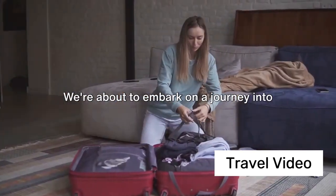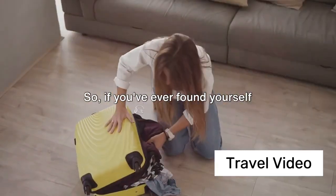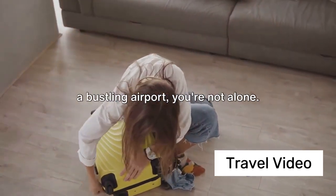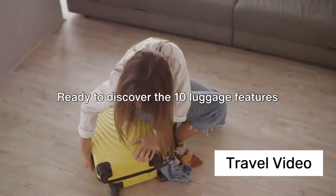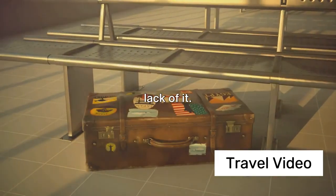We're about to embark on a journey into the world of luggage, unearthing the good, the bad, and the downright frustrating. So, if you've ever found yourself wrestling with a stubborn suitcase zipper, or cursing a flimsy wheel in the middle of a bustling airport, you're not alone. We've all been there. Ready to discover the 10 luggage features that could ruin your travels? Stay tuned. First up, durability, or rather, the lack of it.